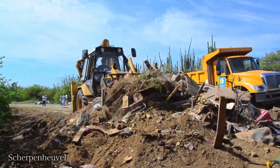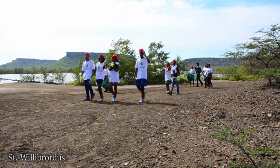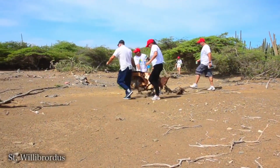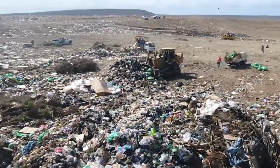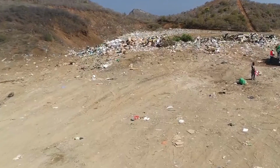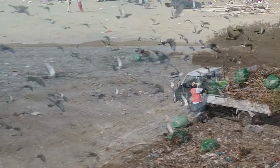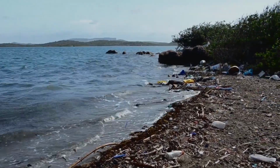The public waste company Celicor collects, transports, and further manages the waste streams. The main infrastructure asset for solid waste management in Curaçao is the 45-hectare sanitary landfill at Malpais with a remaining lifetime estimated at 8 years. Prevention campaigns provide the low-cost means of dealing with the waste problem.